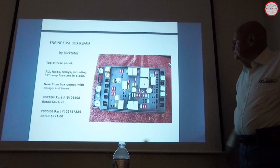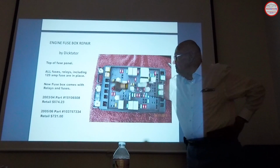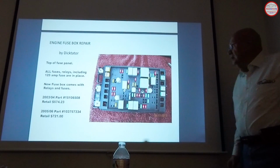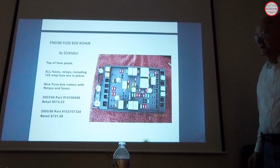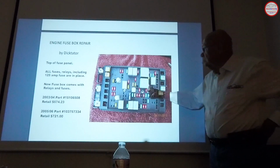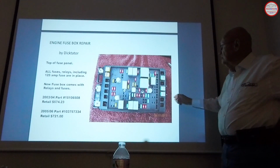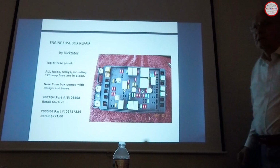There, you can see on the right hand side, you see those 7 holes? There's no connectors to it. They're just the same size hole, so the fuses will just sit in there. But you can see from the fuse box that it's used for several different trucks depending on what the options are.